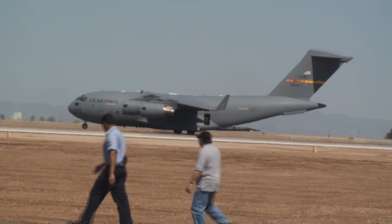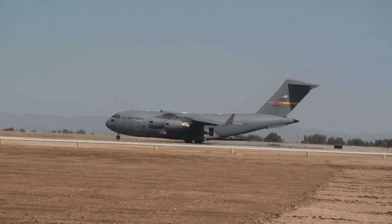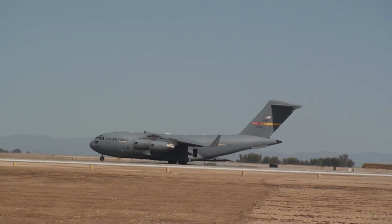That's right. All the maneuvers you've seen today are representative of those flown by your air crews every day as they provide the global lift of an air carrier.